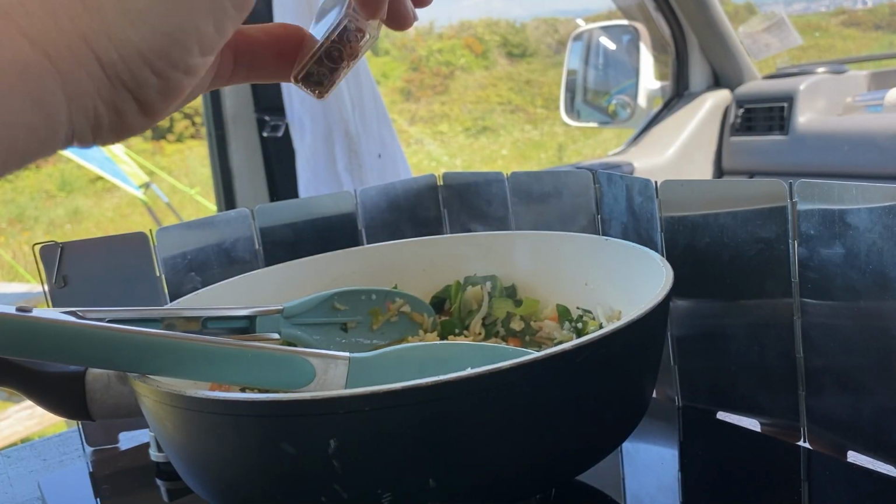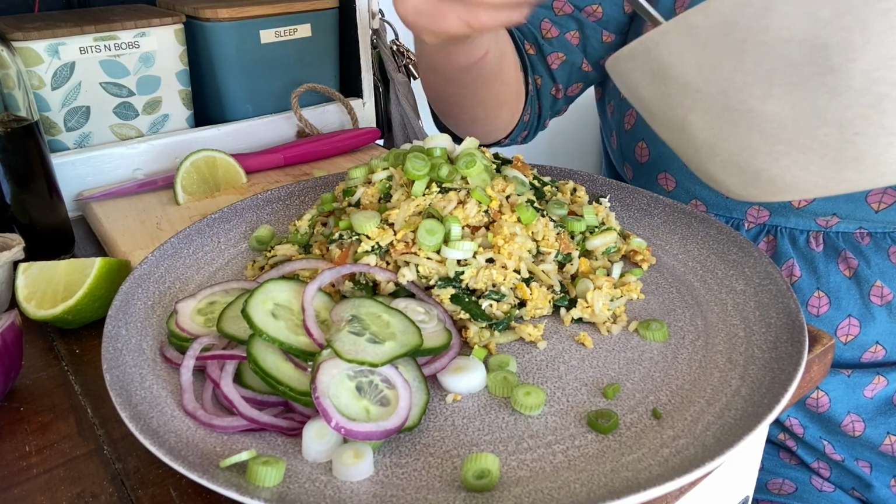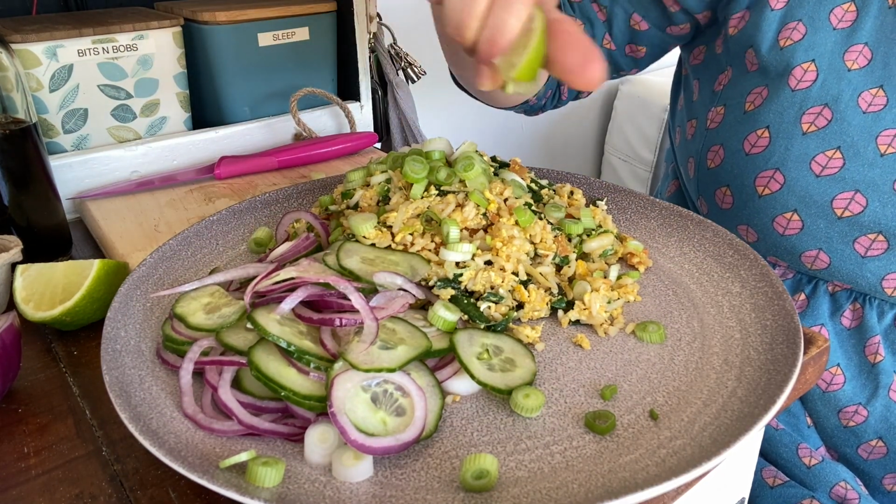Next, in goes half a pouch of microwavable rice and 2 eggs, and this gets stir-fried together. Then I added some chili flakes and soy sauce, and lunch is served.